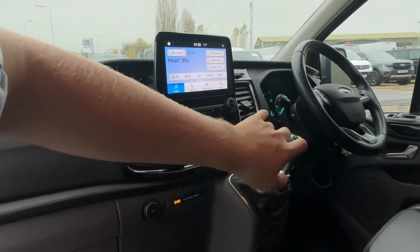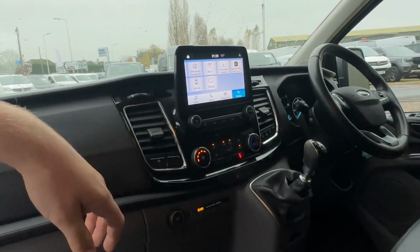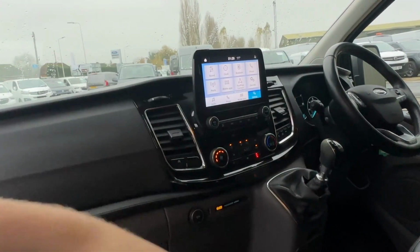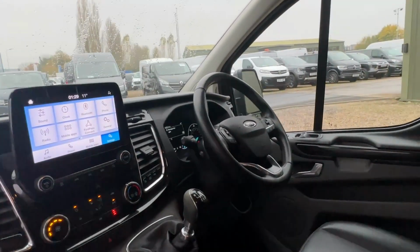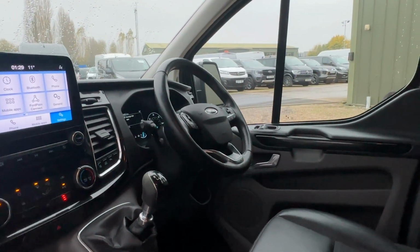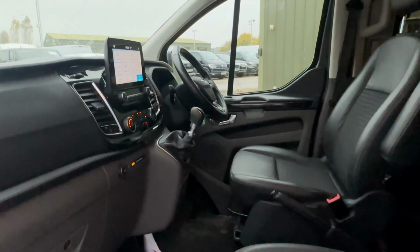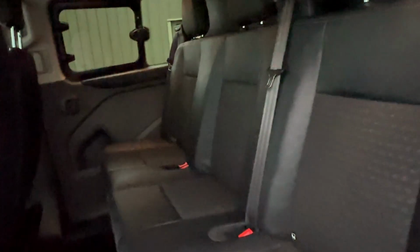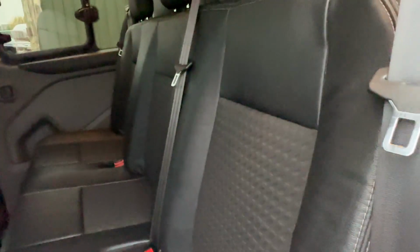We've got our audio, and if we go through our settings, we also have our Apple CarPlay, Android Auto, and so on and so forth, connection. Cruise control, hands-free calling and voice assist can also all be controlled on the steering wheel. And if I then just show you into the back as well, we have 3 more leather seats as well.